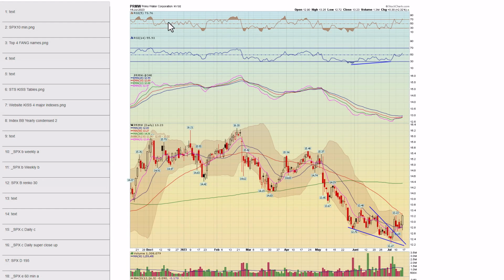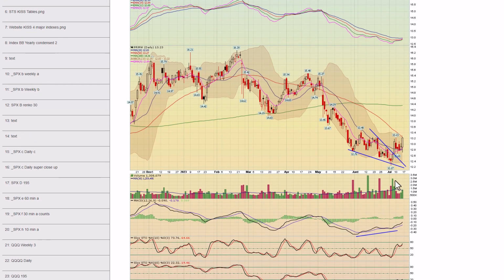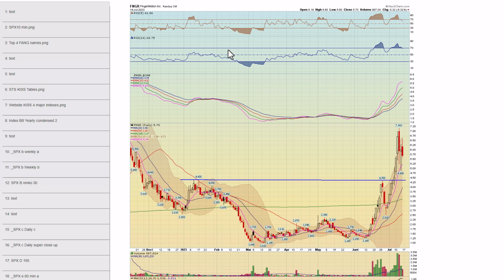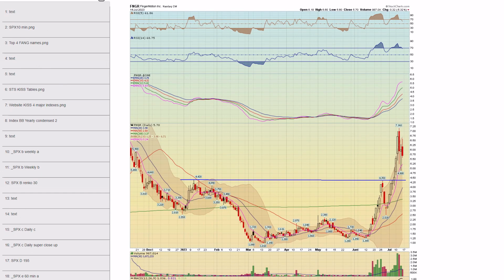Next, chart 100, PRMW. This was a coil or a wedge pattern of mine a couple weeks ago. Broke out, consolidated. It's now trying to rally up again. I still own this one. Next, chart 101, FINGER was a cup and handle. Broke out a couple weeks ago. Heck of a move up. I hope you took some profits as it's been pulling back.